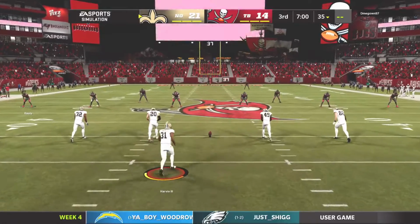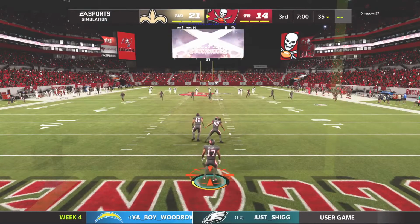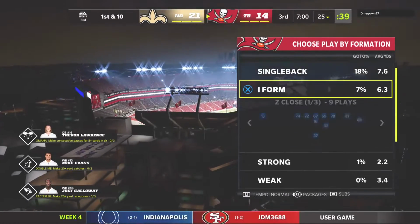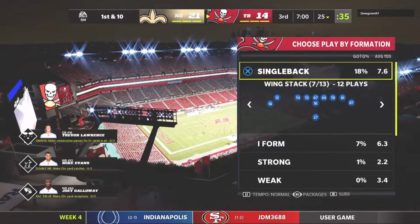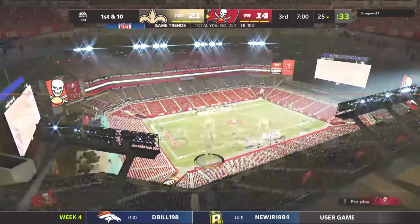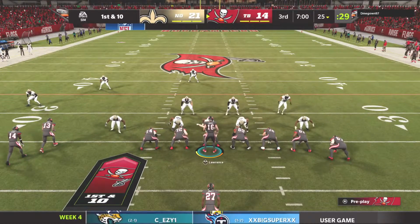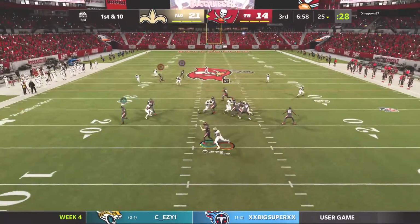A touchdown, the differential, a 7-point game as we get back underway in quarter number 3. And a fair catch signaled for and taken successfully. The Bucs offense set to begin their next possession. And they're still very much in this game, although they do trail. What's the game plan, Charles, for the second half?